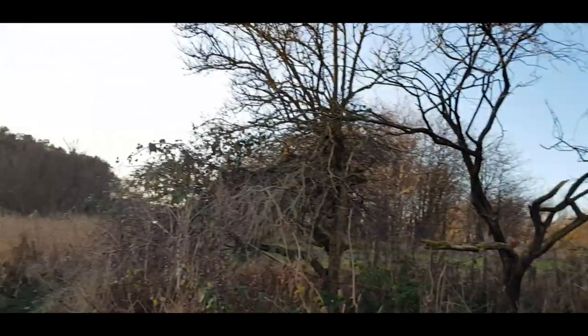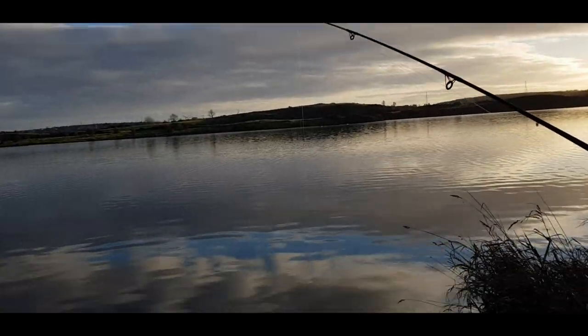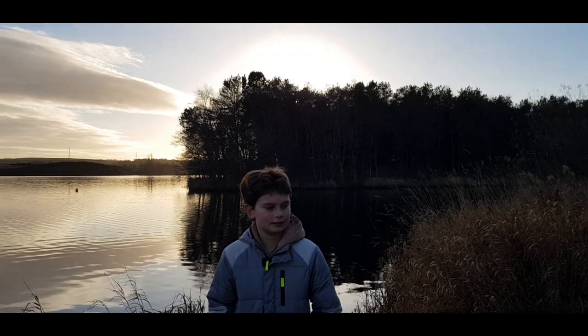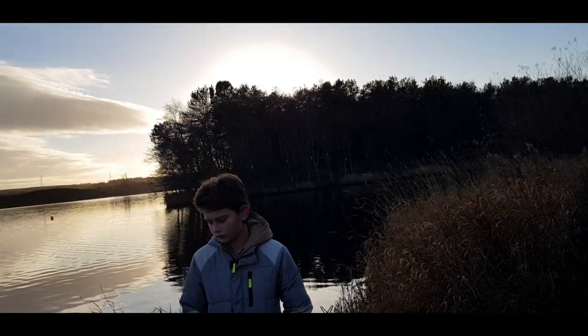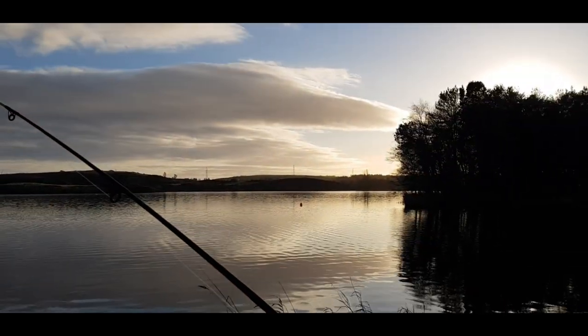We are here at Lochore today and we're trying to catch a pike, but with, as normal, I use my sea fishing rig. And say hello, my son. It was his idea to come here today, this glorious cold afternoon. I guess it's close to freezing, but never mind. We're going to do some fishing.